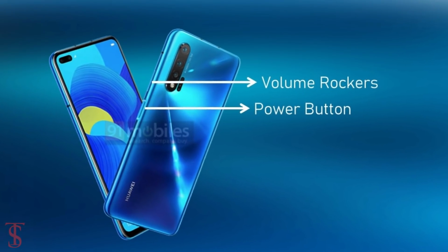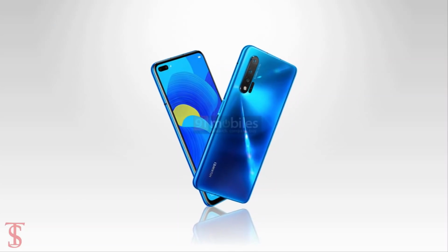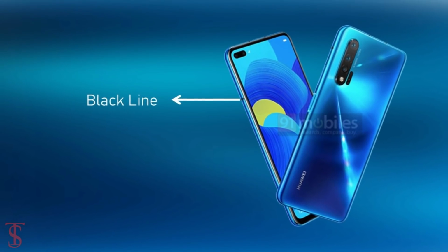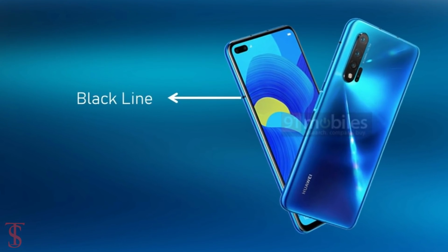The volume rockers along with the power button are visible on the right side. Apart from this, we can notice black lines on the sides as well as on the top edge of the phone, which could be antennas for 5G connectivity.